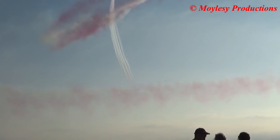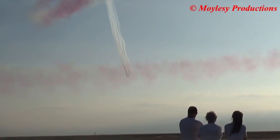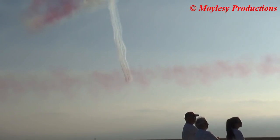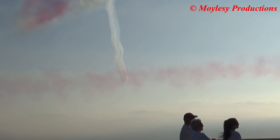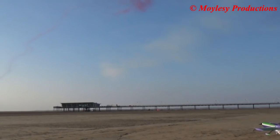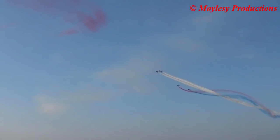Jippo's smoke on, going towards Red 6. Look to the right as Jippo come back towards us with the white smoke on. Red 6 and 7 about to roll inverted and fly inverted formation down the line, with Red 8 and 9 rolling around their smoke with the red and blue. This is Corkscrew.